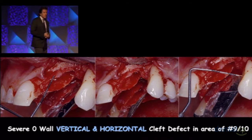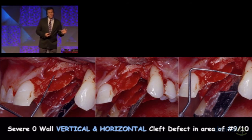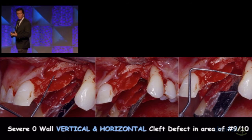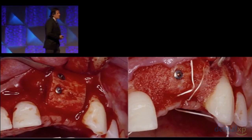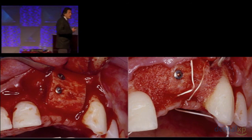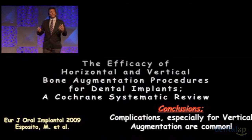Multiple surgeries. Let's look at this case. Very large defect, wouldn't you say? Just a little bit. This patient, again, history of failures, a very large defect that now caused the loss of the lingual plate of bone. We have a 0-wall defect in 9 and 10. We tried everything. In this case, we used allograft block, PRGF, mineralized bone. We went through the process of vertical augmentation.